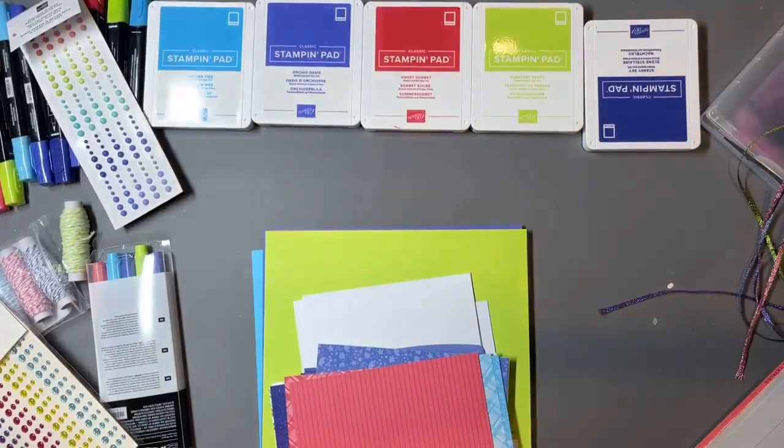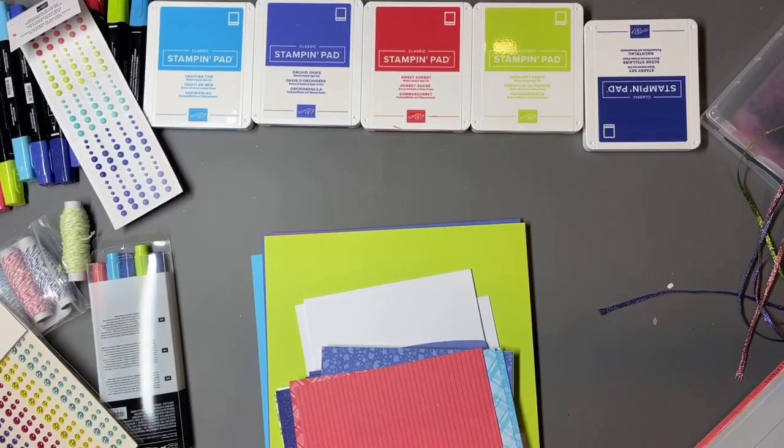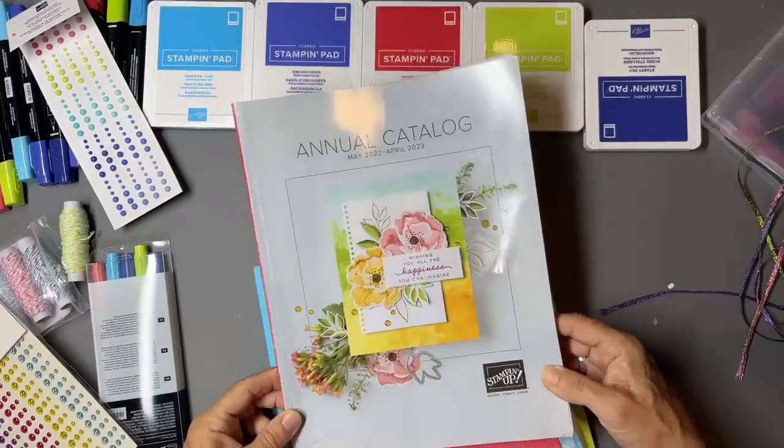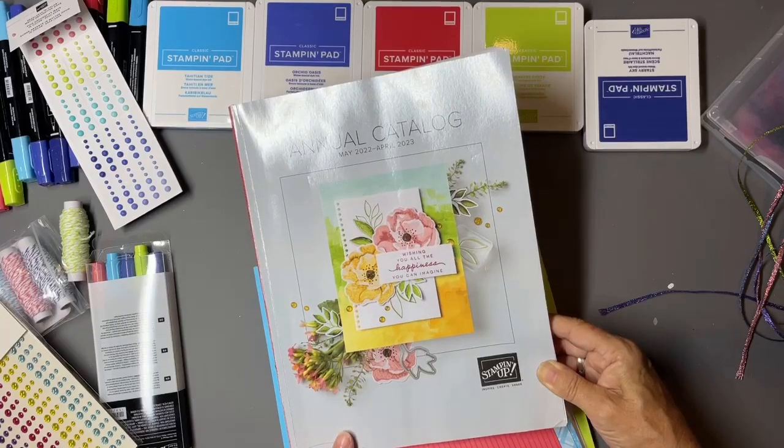Let's bring in some good lighting here so we can see everything. So the colors in the paper and everything that we're looking at are from the new catalog, May 22 through April 23. This catalog goes live on May 3rd.